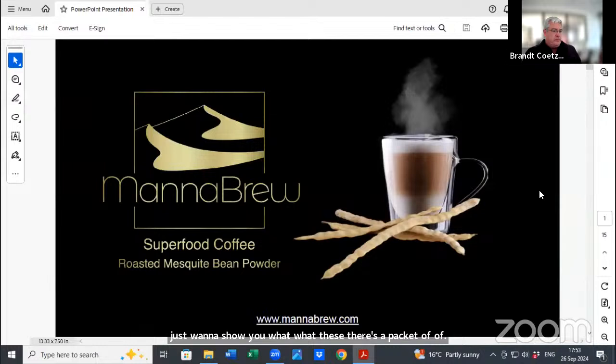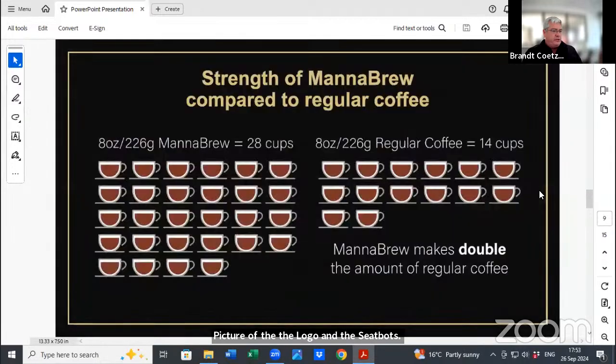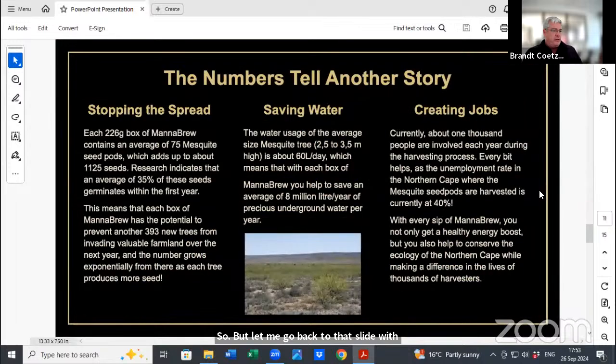There's a better picture of the logo and the seed pods. But let me go back to that slide with some more information. There we are. So a small packet of manna brew, 226 grams, contains around about 75 of the mesquite pods, and that contains around about an average of 1,100 seeds.